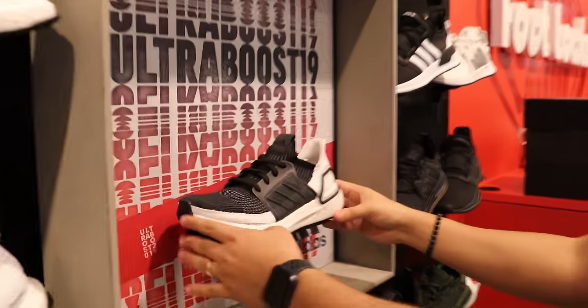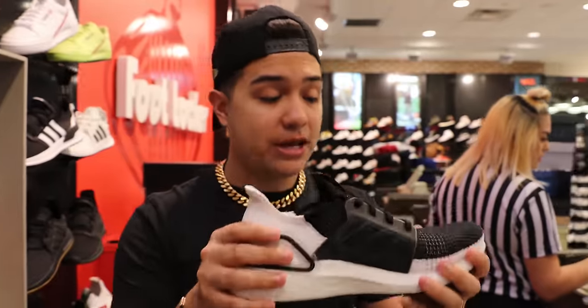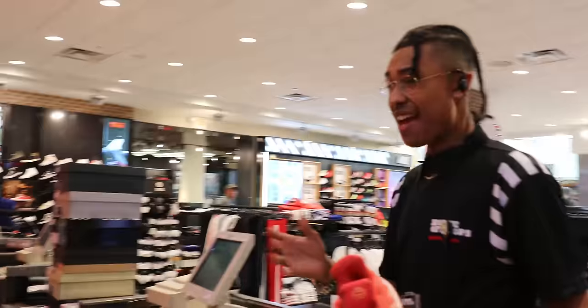But this is the old model of Ultra Boost. You said they had a new model. Right behind you, bro. I tried these on the other day. I didn't cop them the other day because I was saving for this video, and this moment is the right time. These are the most comfortable shoes I've ever tried on, literally ever. 10.5 in those.